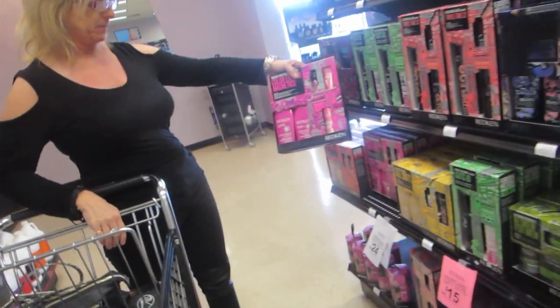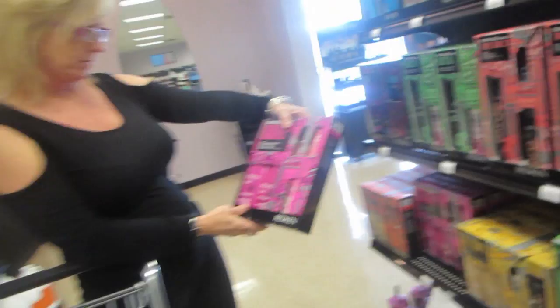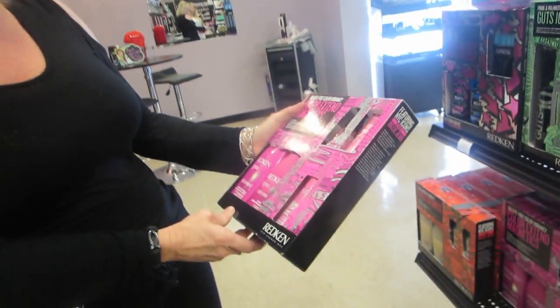I've got to get a lot of products. Let's see. Wow, that'll be good for Christmas gifts. Look at all of it in there all together. That's the color one, right? Yeah, I know. I got a lot of colors today and a lot of stuff. It's been a while.